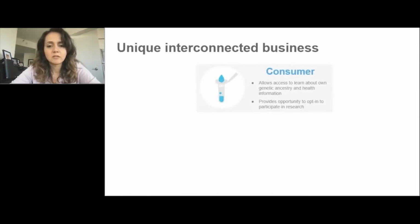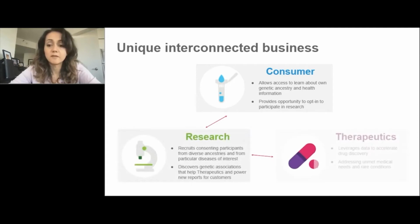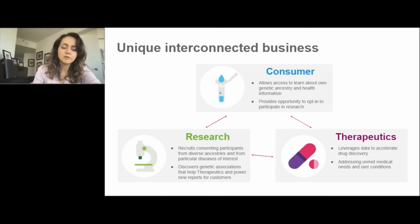And we have a unique interconnected business. This is also a model that I have seen that's different with 23andMe, and it's proved very effective. We have our consumer business, which is the kit you spit in, you send it in, and we give you information on your ancestry and your health predispositions. But then we also have a research arm that takes in that data, runs bioinformatics pipelines, and looks for information within that genetics data and phenotypic data to work with our therapeutics arm to discover drugs, but also to do other types of research that's relevant for our consumers.